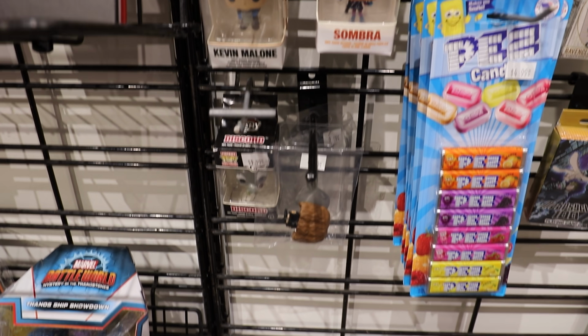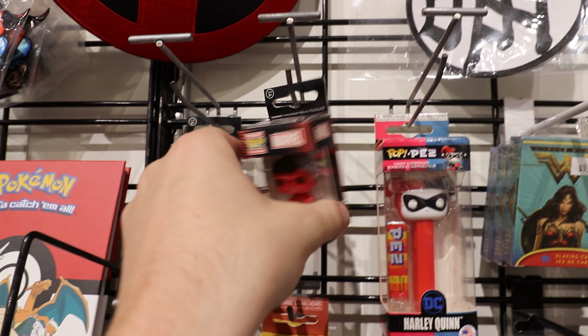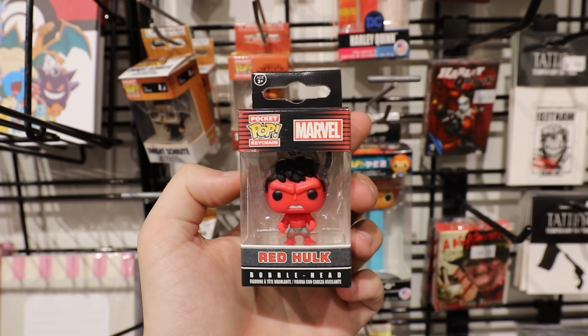And now I came over to the Pocket Pops because I noticed that they got in some older ones that you don't see very often, like Discord down here from My Little Pony, as well as Megatron, Izuku Midoriya. They also have Luke Skywalker, which is a great one. I don't know how they did that lightsaber so small. Then a little bit higher, I ran into the Red Hulk over here, which is kind of pricey, so I'm thinking about it. It's $20, but you don't see this one very often, especially because it is a pretty nice Red Hulk.